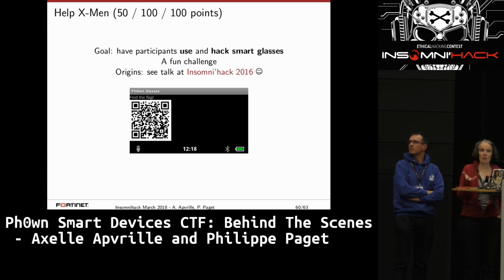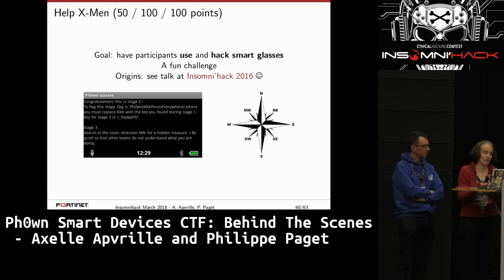Except it's on smart glasses, right? So how are you going to take a picture? It's a little bit more difficult. So you had to grab it by ADB, or I don't know exactly how all teams managed to do it, but it was a little bit more difficult.